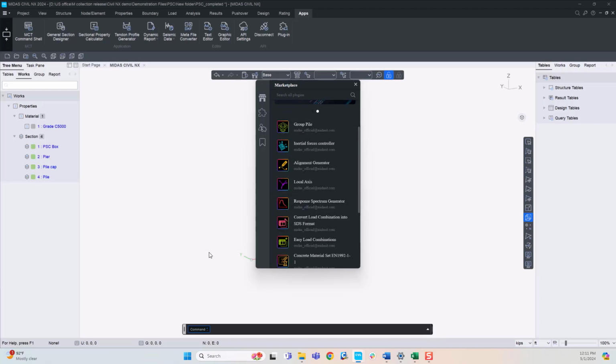The main purpose of the plugin development is to help every individual to experience the benefits of API even if they don't have much exposure to the same. So to start with, we will first use this alignment generator plugin, and I just click on that option.